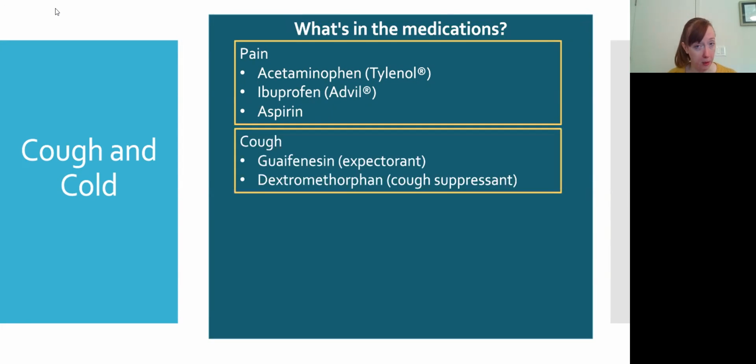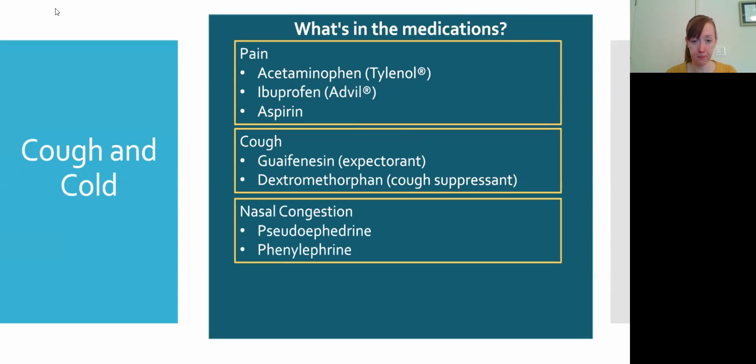there's the cough component. So some of the medications contain something to help you with the cough. So there's two types of things that we think about, and we'll talk about this later. There's one called guaifenesin, which is a big fancy term. These are both big fancy long words, but that kind of helps get the congestion up and out. And then there's the dextromethorphan, which keeps you from coughing and coughing and coughing. So they do serve different purposes. And again, I'll talk a little bit more about this when we look at some specific products.